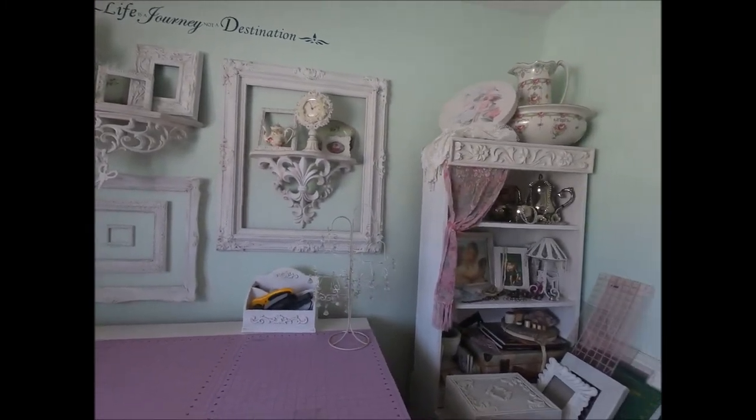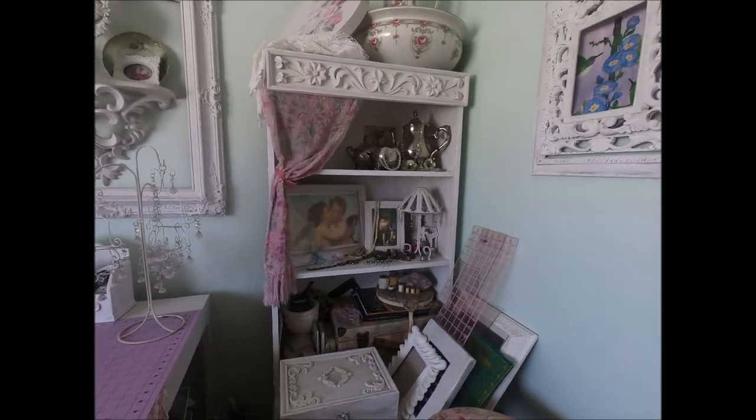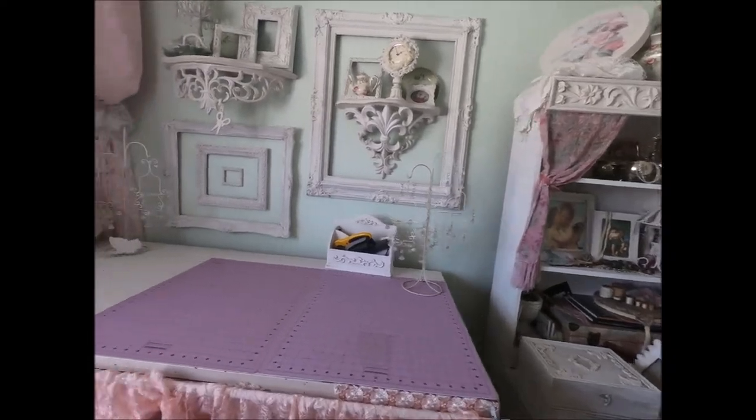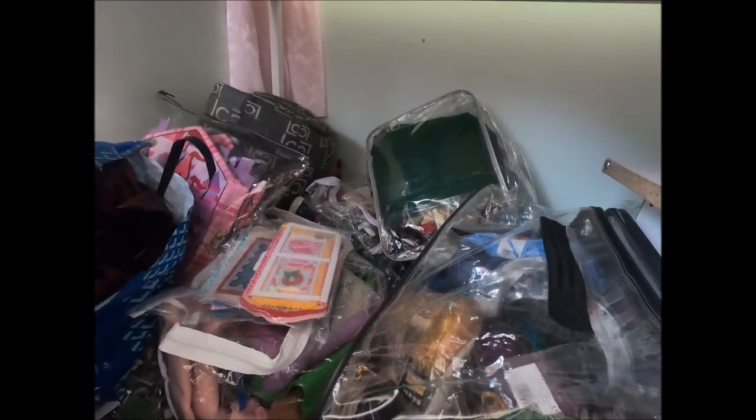and my hope is that I get to a point where I can donate some blankets to St. Jude's Children's Hospital. That's my goal. So I have tons and tons of fabric from other projects, and I've just put them in clear bags so that I could see them, and they're just kind of stashed back here. It's the only thing that I could come up with for some type of fabric organization.